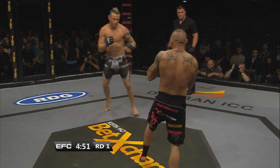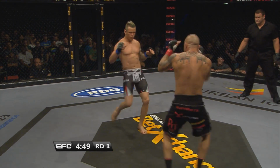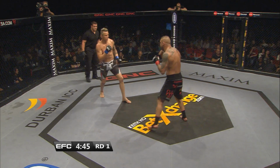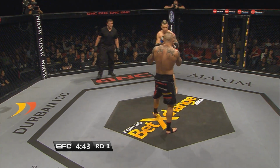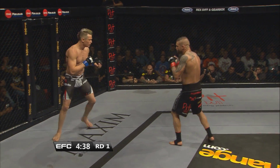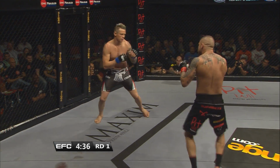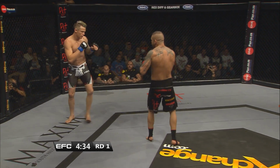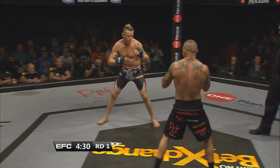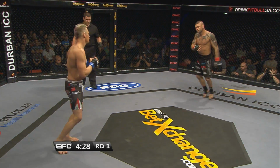It's Pitbull against the Punisher on the Punisher's home turf in Durban. Martin opening his account with the head kick and now the inside leg kick. Look at Jeremy closing the gap, getting on the inside, letting the hands go. So dangerous in close quarters is Jeremy Smith. He loves closing the space, doesn't he, Dirk? Does it better than anyone else.